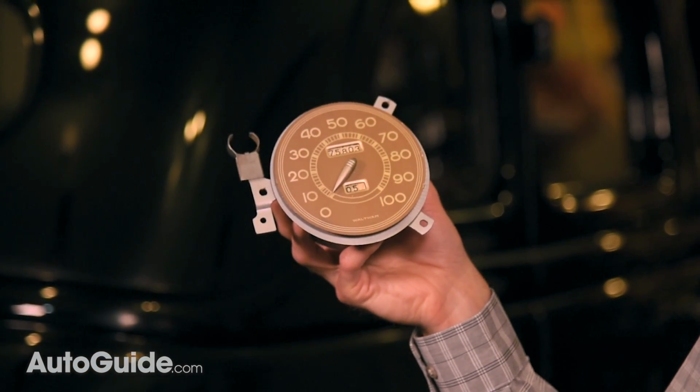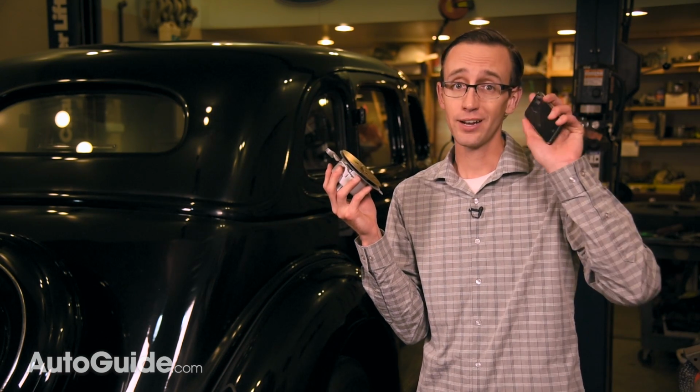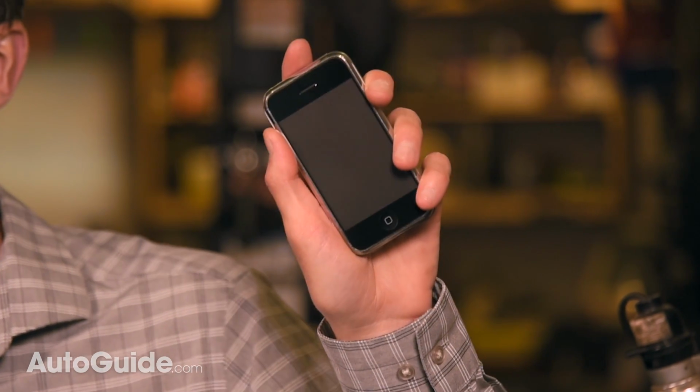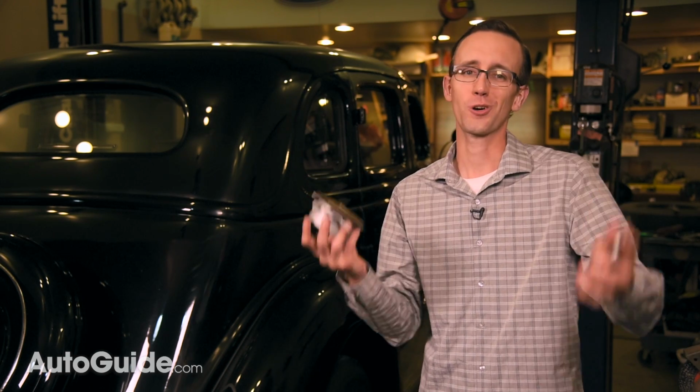You see, once a screen is unplugged, that's pretty much it. The thing is no different than a dead calculator or an outdated iPhone like this first-gen model. Of course, this was an absolute breakthrough in personal technology, but what can I do with it now? It won't even turn on anymore.